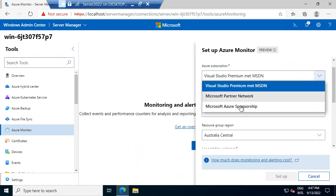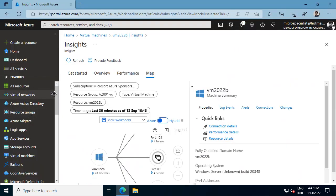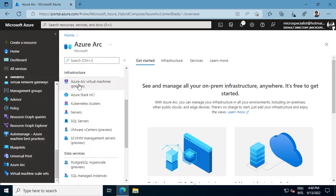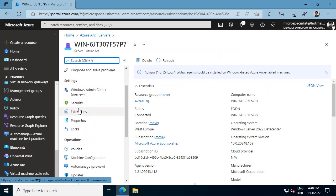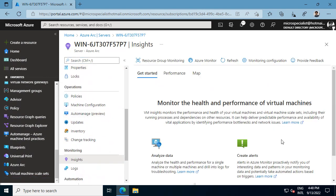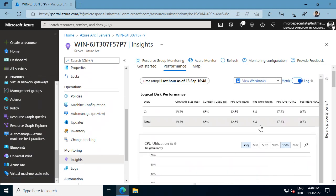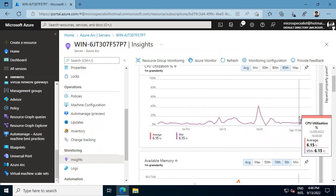So this is where I can select my Azure subscription and set it up, or through Azure Arc, which is obviously a better way. If I go back to my Azure subscription, I'm managing my server that's already connected within Azure Arc. I can specify my security extensions or my monitoring. So this is where I can get my information from the machine that's running on premises.